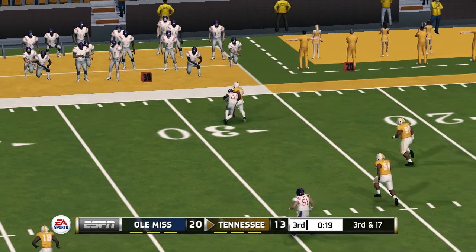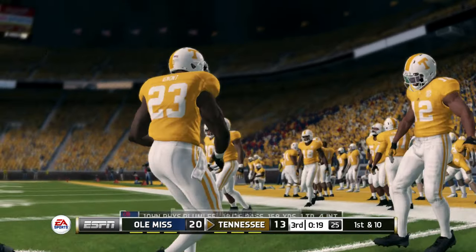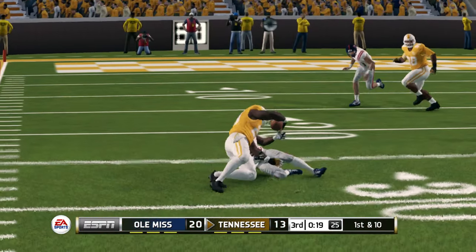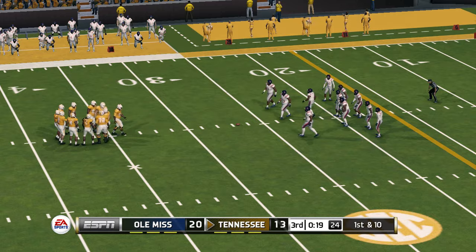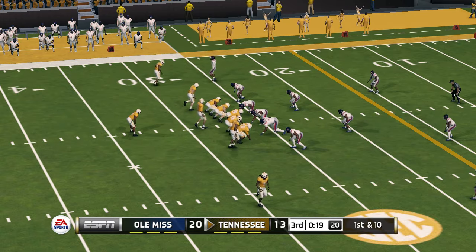On the run, and it's intercepted. They'll bring him down around the 27-yard line. That gives the defense their fourth pick of the day. This defense has four playmakers. They force the quarterback to make tough throws that he doesn't want to make, and that usually adds up to turnovers. First and 10, ball on the 27.